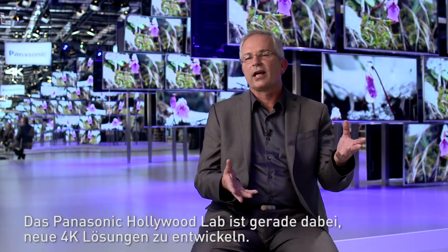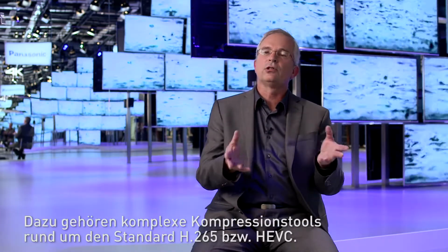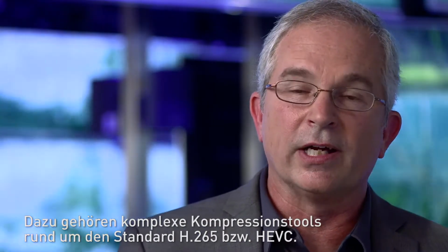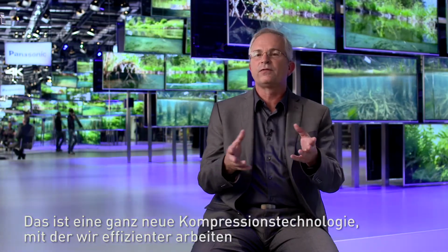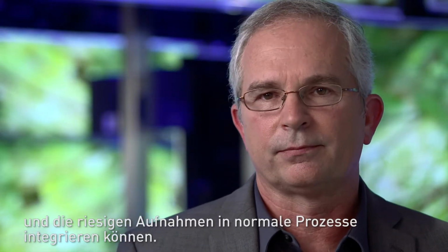The Panasonic Hollywood Lab is going to be right in the middle of the development of solutions for 4K. This will include sophisticated compression tools built around H.265 or HEVC as it's commonly called, which is a new compression technology that will allow us to have greater efficiencies in squeezing these images down normal production pipelines.